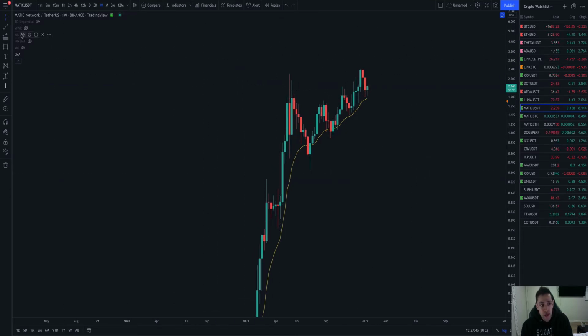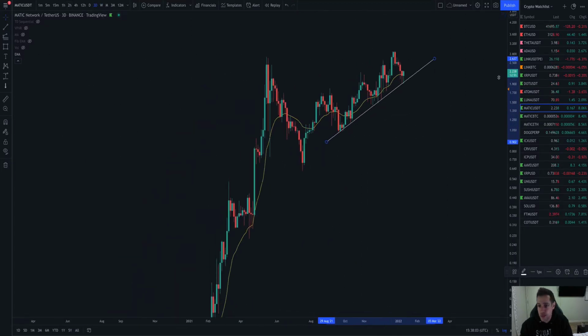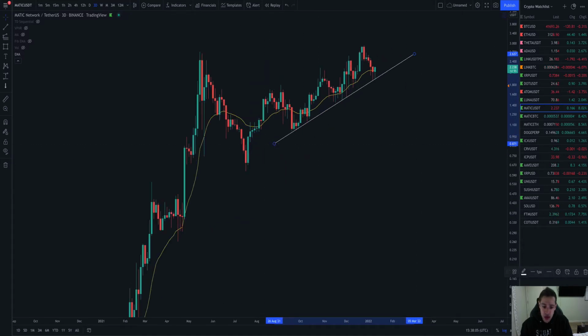On the weekly, we are holding the EMA 21, definitely a key momentum indicator. So long as we're above this, we can essentially push higher, and we're bullish on the asset. You can see as well that we're holding this trend line over here, and we're creating higher highs and higher lows. Matic is uptrending.